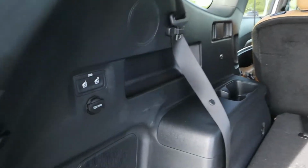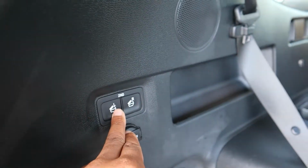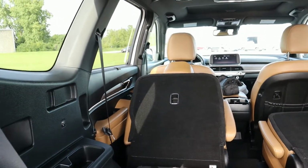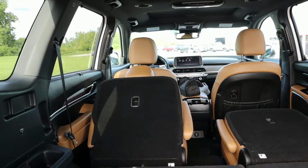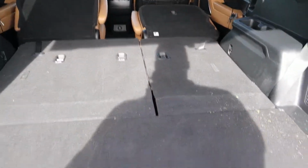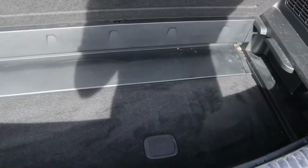On this back side, you'll see on this left hand, you got these power controls. And you can go, well, that seat's not going to fold because of the headrest, but you can normally fold the seats from back here. Unfortunately, you can't put them back up, but it is nice. And then, as far as storage goes, you got a little bit of underneath storage. Bam, bam. Pretty nice. And then you got a little compartment for your jack right there.